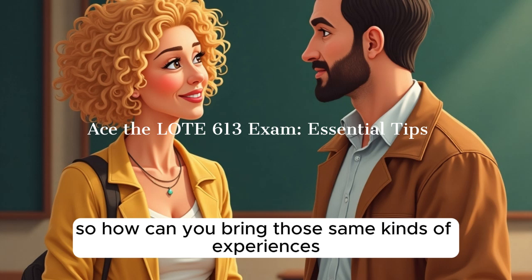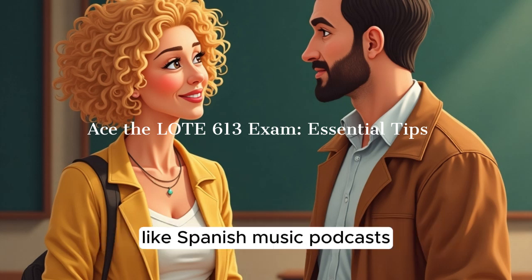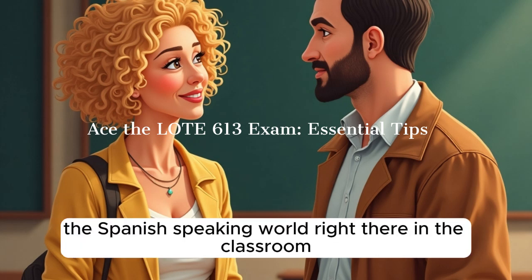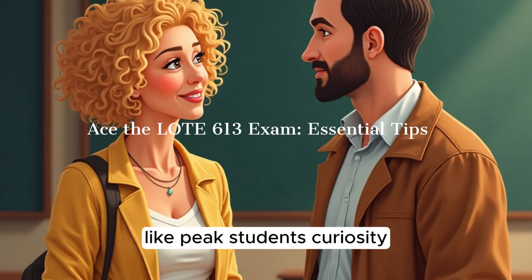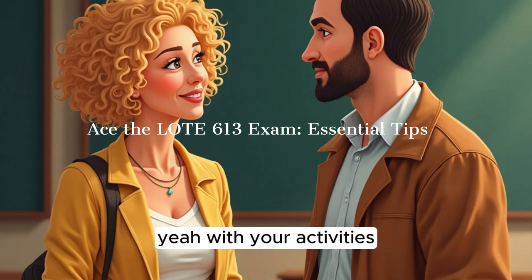Exactly. So how can you bring those same kinds of experiences into your own classroom? Think about incorporating authentic materials like Spanish music, podcasts, even children's books. That's a great idea. It's like creating a little window into the Spanish-speaking world right there in the classroom. And I bet those kinds of materials can really pique students' curiosity and make them eager to learn more.